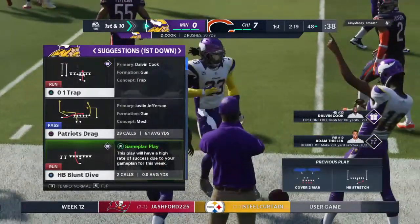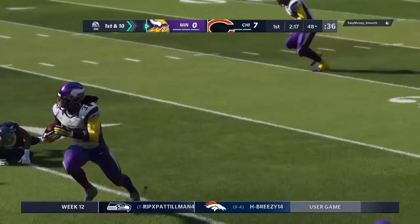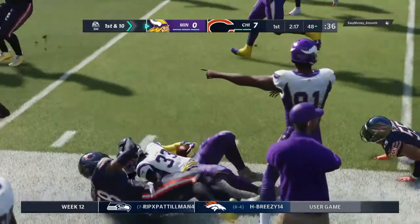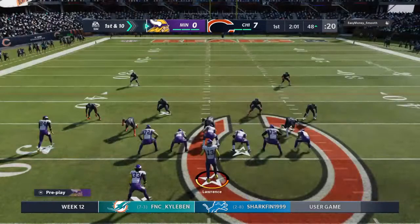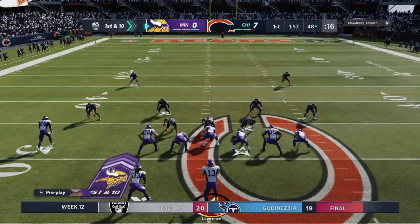And he'll be taken down, but not before he gets into enemy territory. Another nice gain. That's now 30 yards between those last 2 plays. Back-to-back good plays have him on the move on 1st down.